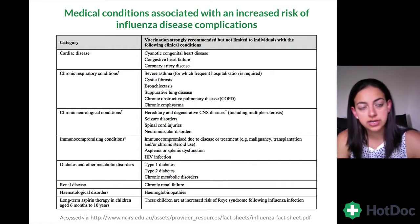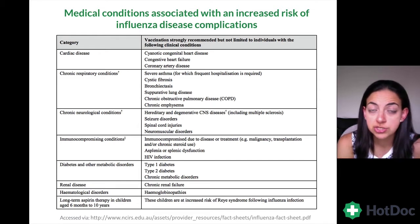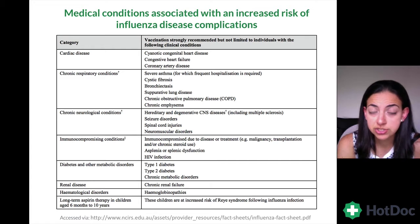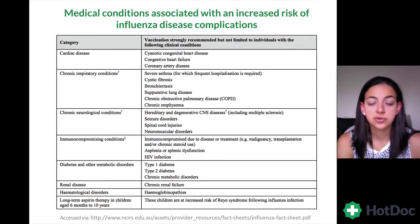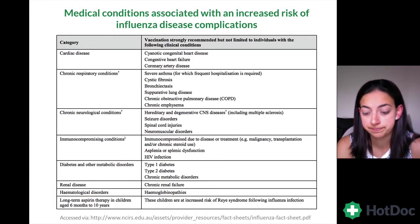So in terms of these chronic conditions, we look at obviously cardiac conditions, chronic respiratory conditions, chronic neurological conditions, also patients with Down syndrome, immunocompromising conditions, so any patient who's immunocompromised, diabetes and other endocrine and metabolic disorders, renal disease, haematological disorders, and also long-term aspirin therapy in children that are 6 months to 10 years.